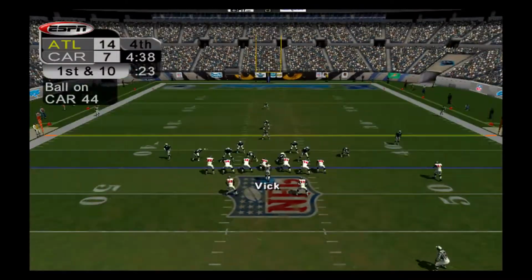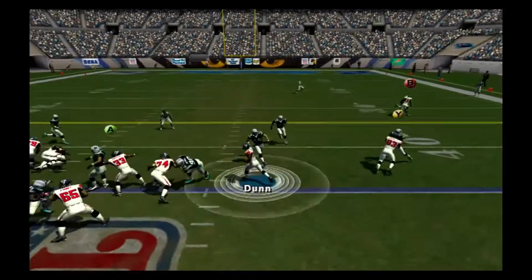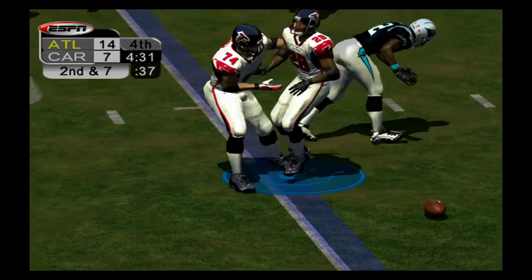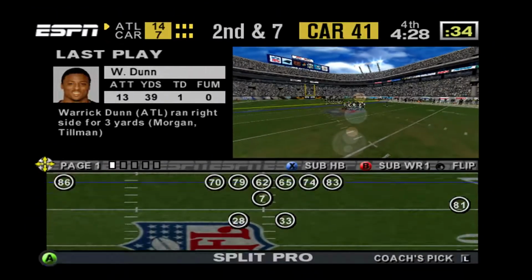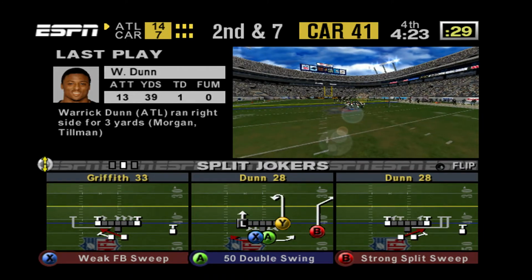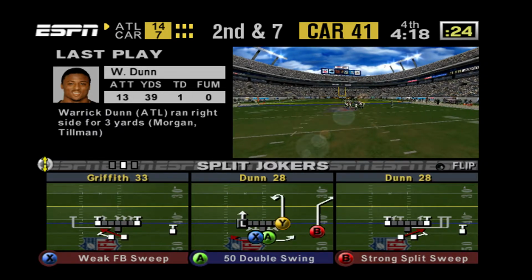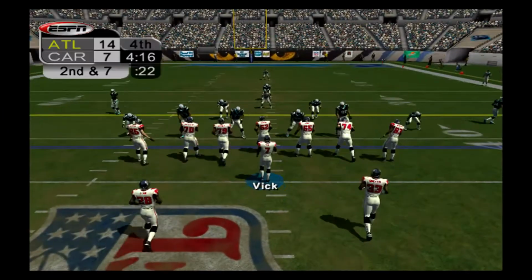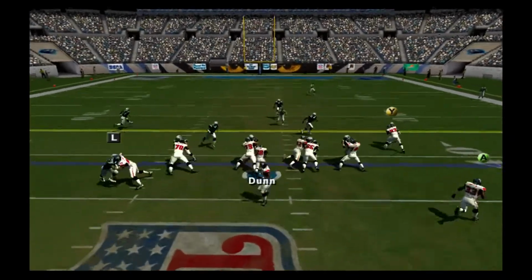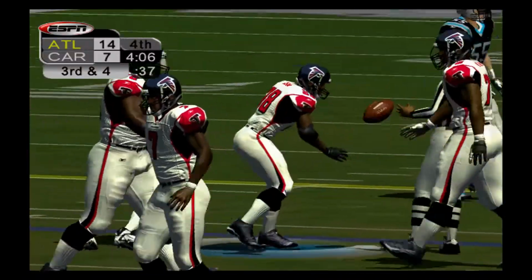The Falcons have a short field and will start this drive at the 44-yard line. Dunn gains 3 yards, and that will bring up second down. Dan Morgan with the tackle. Second and 6. Dunn will get the carry on second down and gains about 3 yards.